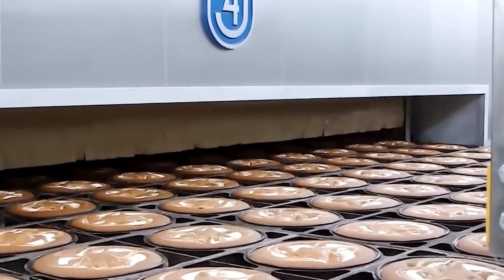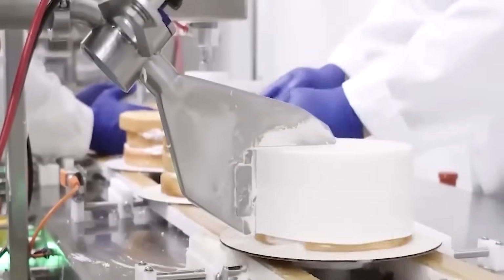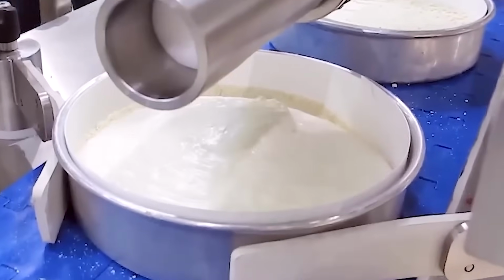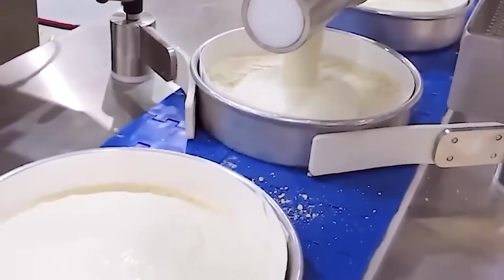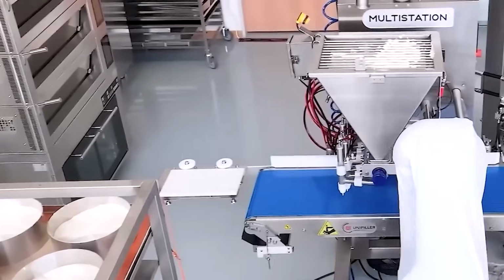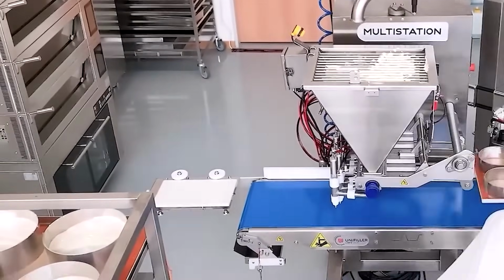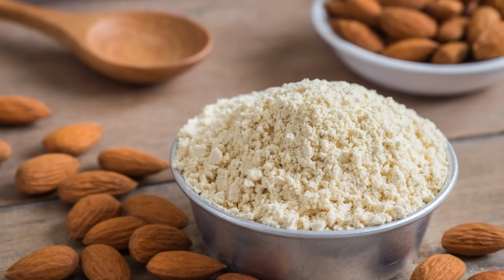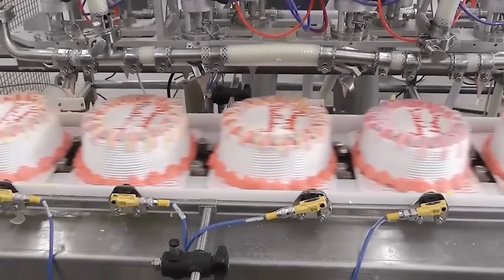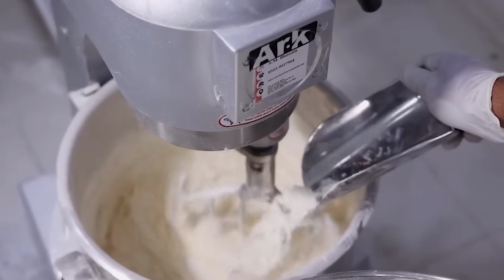One of the biggest trends in modern cake manufacturing is the development of healthier alternatives. Consumers are increasingly looking for reduced sugar, gluten-free, and plant-based cake options that cater to dietary restrictions and health-conscious lifestyles. Factories have adapted by reformulating traditional recipes, replacing refined sugars with natural sweeteners like stevia or monk fruit, and using alternative flours such as almond flour or coconut flour to create gluten-free variations. These formulations require precise adjustments to maintain the desired texture and taste, as the absence of gluten or sugar can affect the structural integrity of cakes.